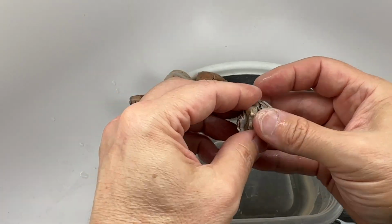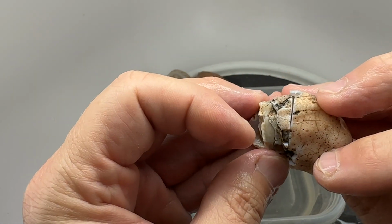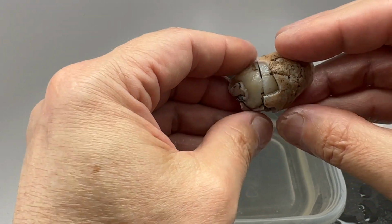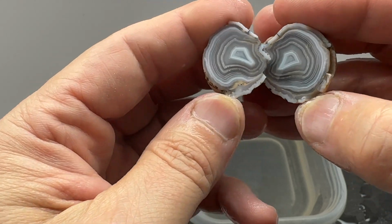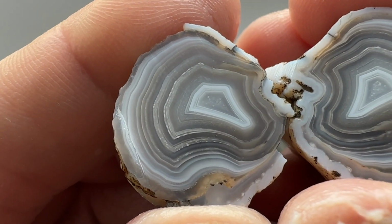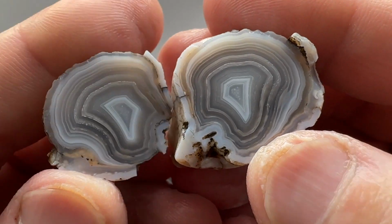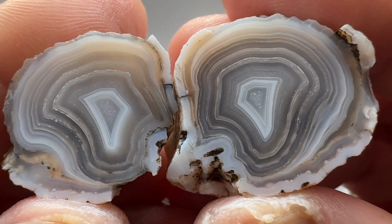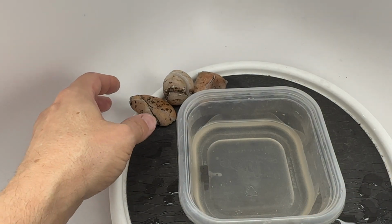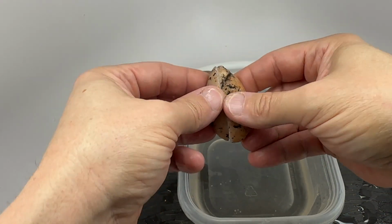Next up. So, kind of peeling here. So I was cutting back behind that and another piece popped off. So let's see what we ended up with. Alright, nice color, perfect pattern, except for the outer bands popping off. I don't see any bad fractures. Alright, that's a really good candidate for face polish. That'll look really nice. Very cool. Okay. Next up.